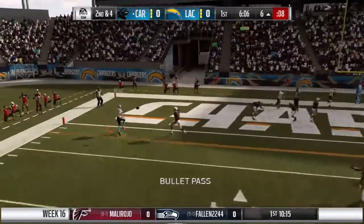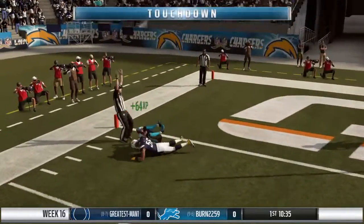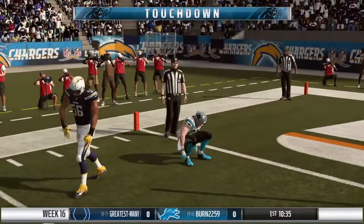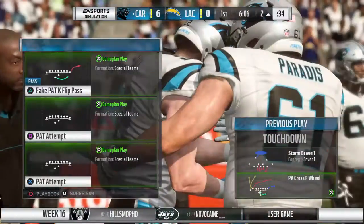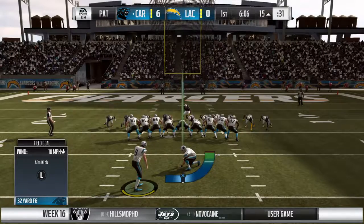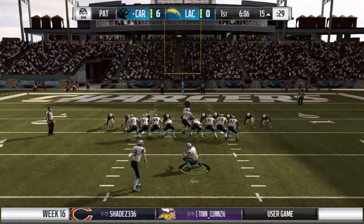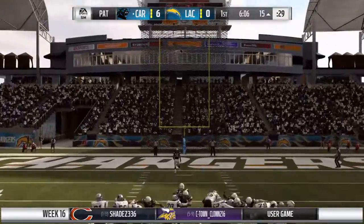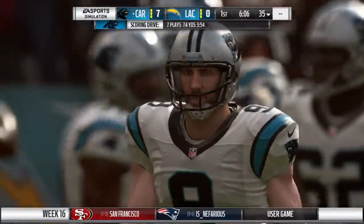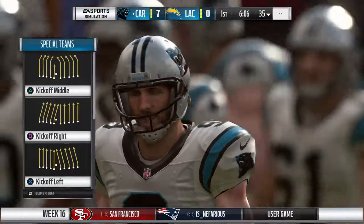Off play action, Newton, and he will take it across for a Panthers touchdown. A great play there. His second touchdown on the season. And the Panthers take it right down and score on the opening drive. Extra point try good by Gano. And it's now a 7-0 game.